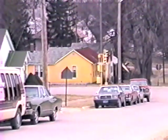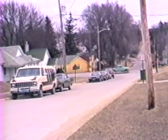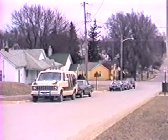Looking at Old Highway 2, the yellow building there was Charlie Taylor's old oil station, DX oil station. Everybody used to go down there and buy their candy and their chewing gum. He was very close to the school.